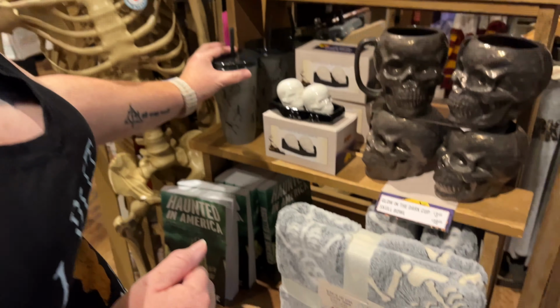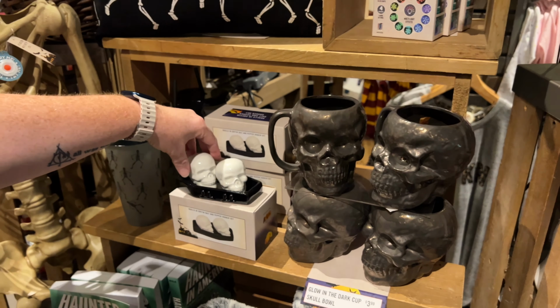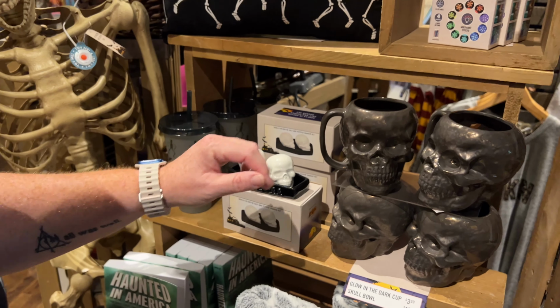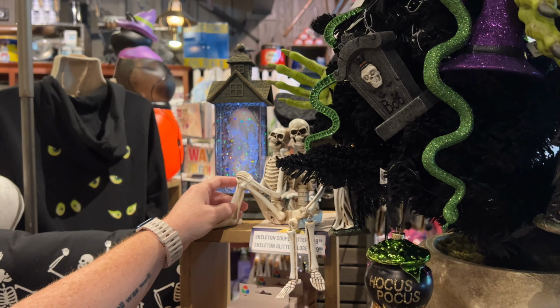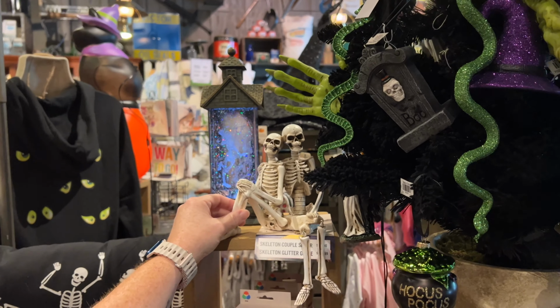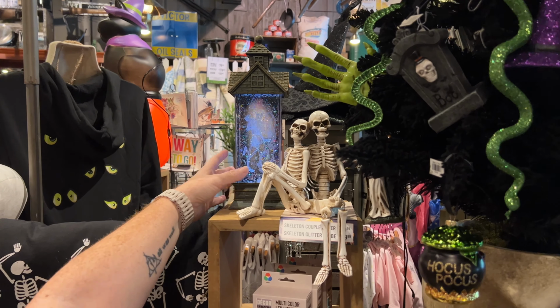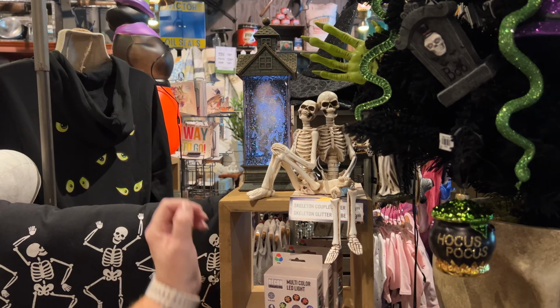Looks a little glowy. This is cute. Skulls on the River Styx, maybe. Fun. Aww, skeleton couple. That's really cute, too. This is fun. A dancing skeleton. That's plastic.